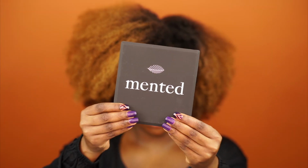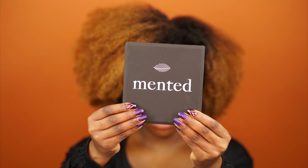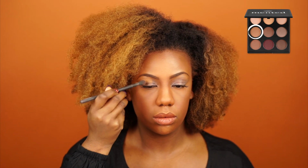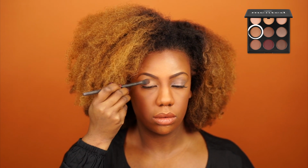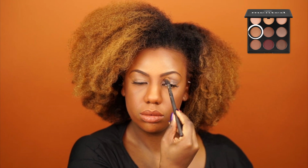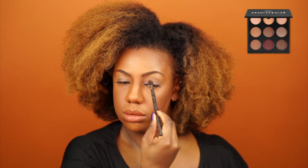So for my everyday look, I went for a natural day look. First shade I'm going to use is Tandemonium from the Everyday Eyeshadow palette. And I'm going to use that right below the brow bone. This will be my base blending color.